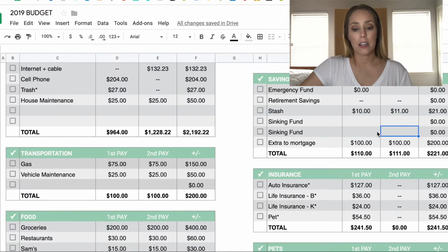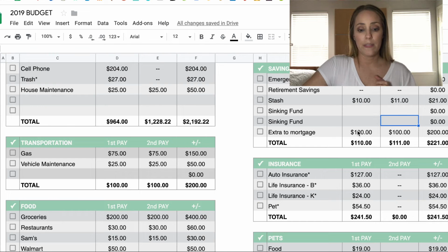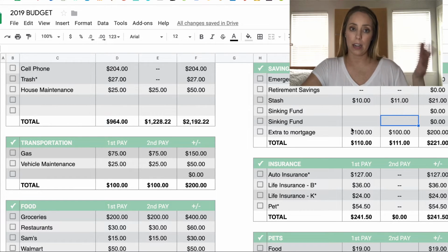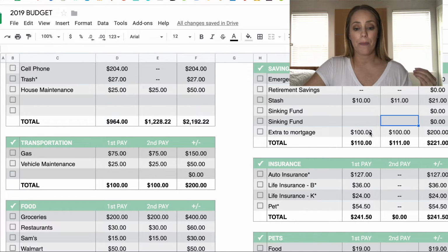Sinking funds, these are blank for now because we're not specifically contributing to any major sinking funds right now. Extra to mortgage. If you caught last month's video, then you know I was trying to build up a whole extra mortgage payment in our separate online checking account that we are now funneling our mortgage to, and then it's paying automatically from that account.